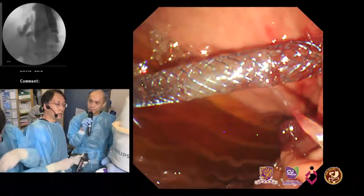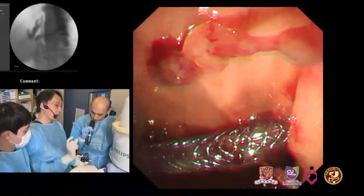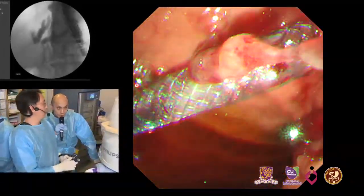An intragastric portion over 3 cm is much better, because with this kind of stent there is a possible chance of migration into the intraperitoneal space. So I think this length should be fine. That is very nice. Yeah.